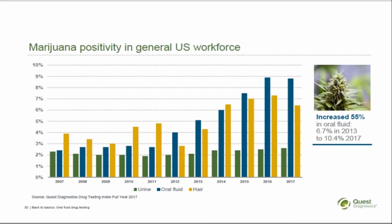Okay, so in the beginning of oral fluid testing, one of the things that needed a little more development was the marijuana testing part of the process. Marijuana was harder to catch, but it has come a long way. Back in 2013, there was about a 6.7% positivity rate in oral fluid for marijuana. And then in 2017, there was a 10.4% positivity rate. So anyway, this chart goes into different percentages for the urine versus oral fluid versus hair.